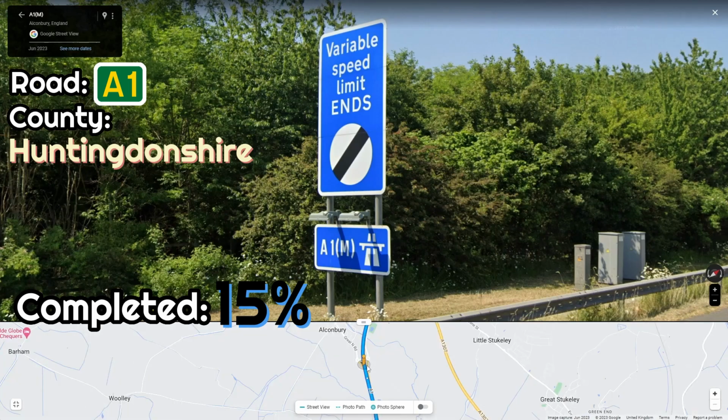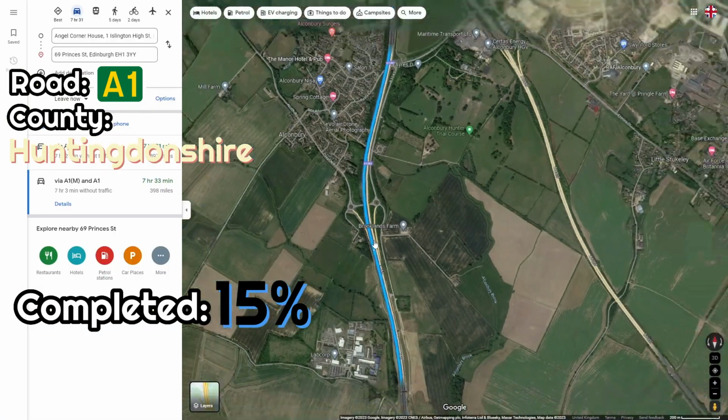And that is where I will leave it for part one. Come back soon for the second part to this series, where we will continue a journey north, up towards Yorkshire, and eventually Scotland.